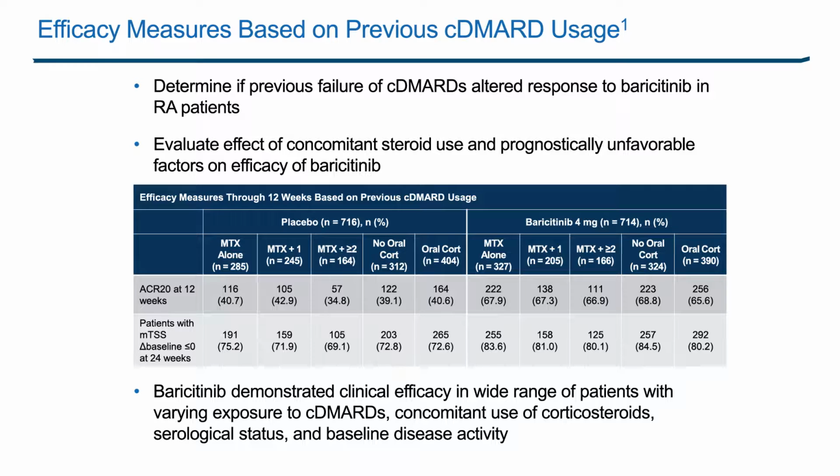The clinical efficacy of Baricitinib 4 milligrams over placebo at week 12 and the percentage of patients with radiographic regression in the BEAM study were similar, regardless of how many adverse prognostic markers were present or the use of concomitant glucocorticoids. And so as we position this drug in our armamentarium, we can see that even the more severe patients appear to be responding to it over time.